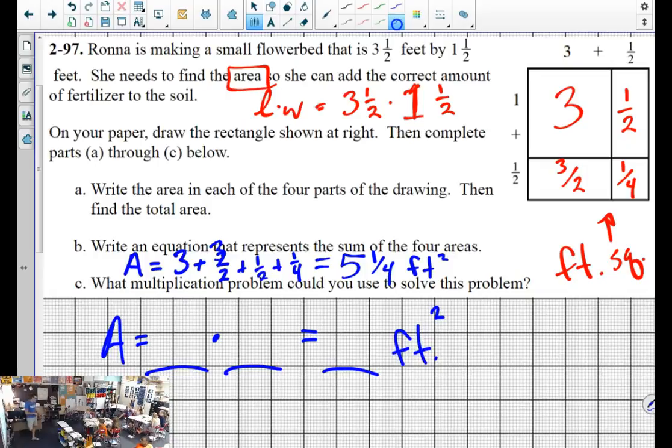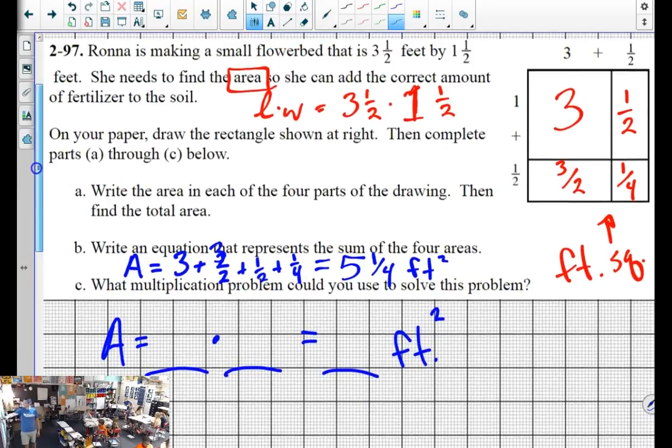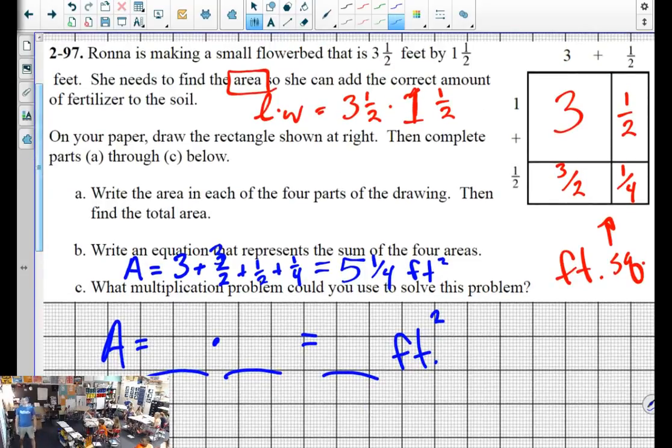Yeah, I see. Patrick? 1 1/2 times what? 1 1/2 times 3 1/2. Isn't that exactly what it says? That's not very easy. I don't like mixed numbers. I can't even type those in on my calculator. I saw my buddy do it, but I don't know how.